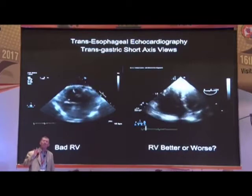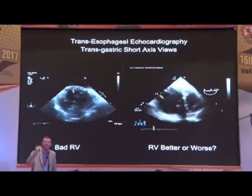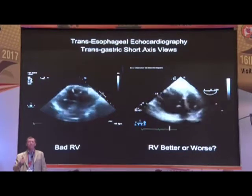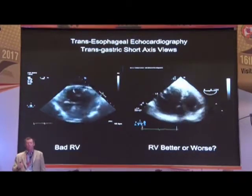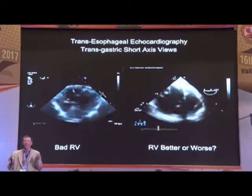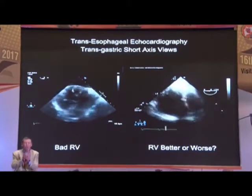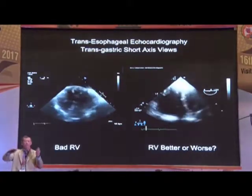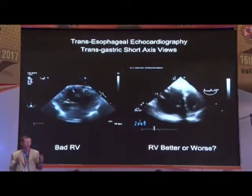I find it's very, very difficult on a minute-to-minute basis to make objective decisions based on TEE right ventricular function. The left ventricle is very easy. The left ventricle is a geometric shape. It's a cone. You slice through a cone, any 2 dimensions, you've got a good picture of the whole thing.